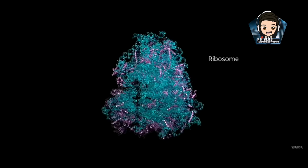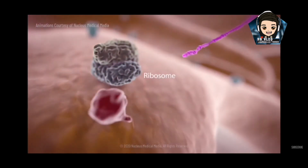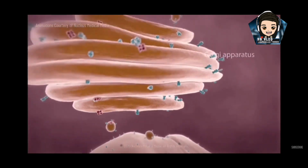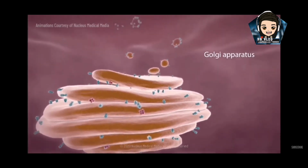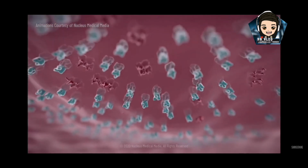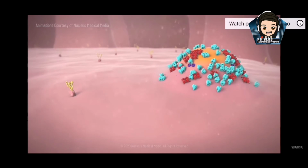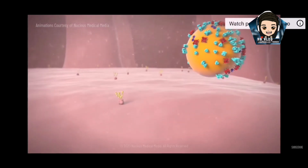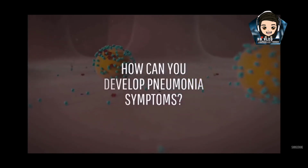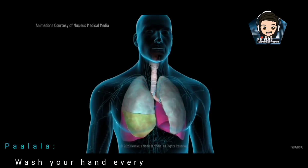Ribosomes use genetic information from the virus to make viral proteins, such as the spikes on the virus's surface. A packaging structure in your cell then carries the spikes in vesicles which merge with your cell's outer layer, the cell membrane. All the parts needed to create a new virus gather just beneath your cell's membrane. Then, a new virus begins to bud off from the cell's membrane. Now, with the virus spreading in your body, how can you develop pneumonia symptoms? For this, we'll have to look into your lungs.